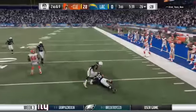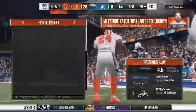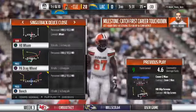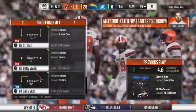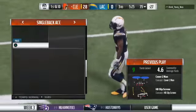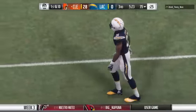Now they go screen. It's complete. And he's able to take this one up to the 35-yard line. They get 9 out of that one, and as a result, the drive continues. For a second there, I thought that might break big. Screen pass. Looked like it was coming together. Looked like there was an opening. Still, ended up with a solid game.